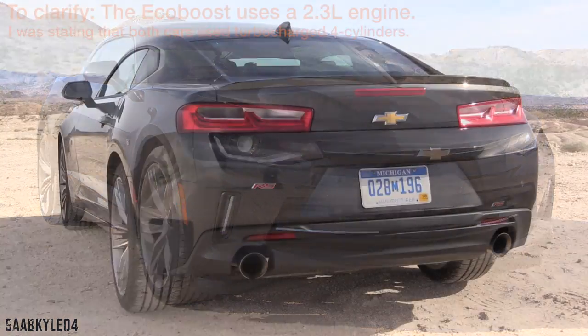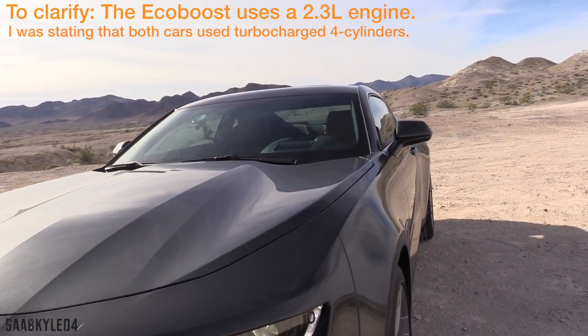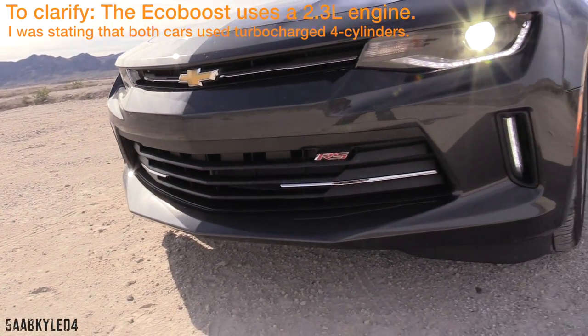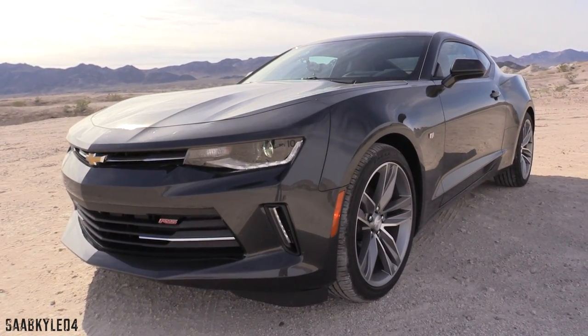But like the Mustang EcoBoost, this has the 2-liter turbo 4-cylinder. It competes in the same class as probably, I don't know, the Scion FR-S, Subaru BRZ, Ford Focus ST, stuff like that, little turbocharged sports cars.